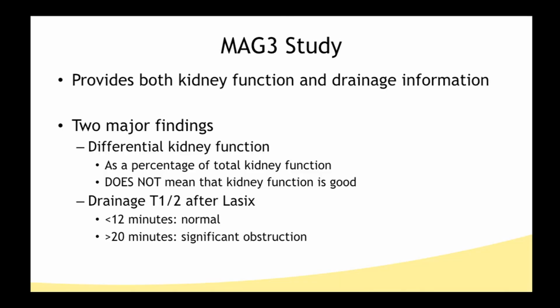So that's the first part, renal perfusion. And then they watch it create urine and measure the time it takes to drain it out of the kidney. This is fantastic because it gives me functional information about how the kidney is working as well as how it's draining. One thing to understand about a MAG3 scan is that the function of the kidneys always adds up to 100% regardless of how bad the kidneys are.